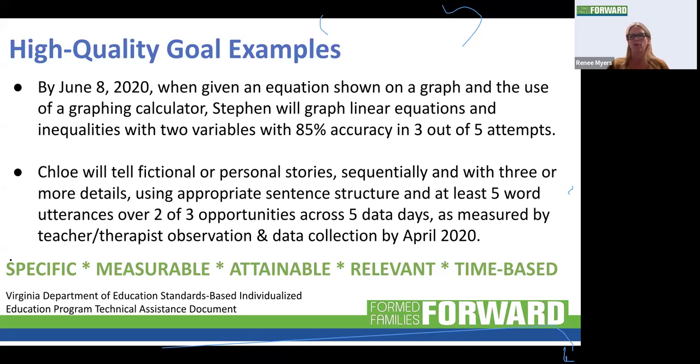Let's take a minute and break down the first example. It's specific. When given an equation shown on a graph and the use of a graphing calculator, Stephen will graph linear equations and inequalities with 2 variables. It's measurable. 85% accuracy in 3 out of 5 attempts. Attainable and relevant. We don't have Stephen's PLAF statement, but let's say this is a challenging yet attainable goal for him that would be relevant in the algebra class he's taking. And the goal is time-bound. By June 8th, 2020, he is going to achieve this goal.